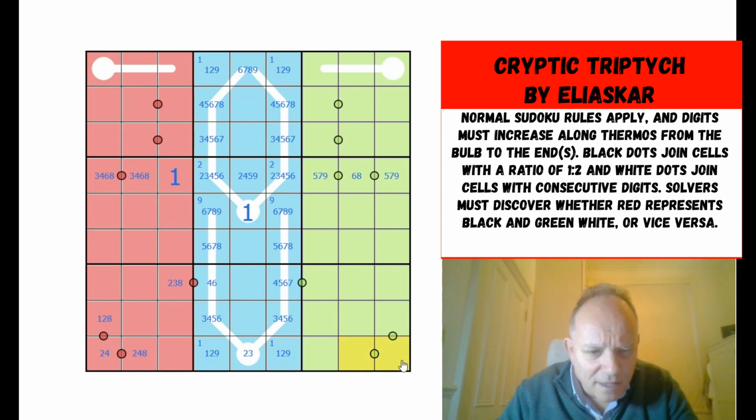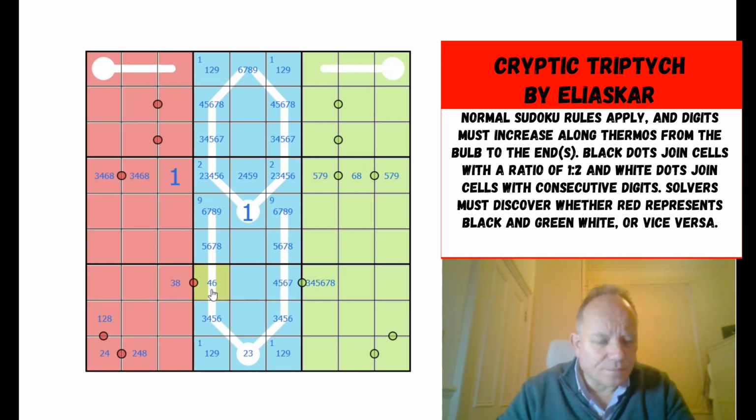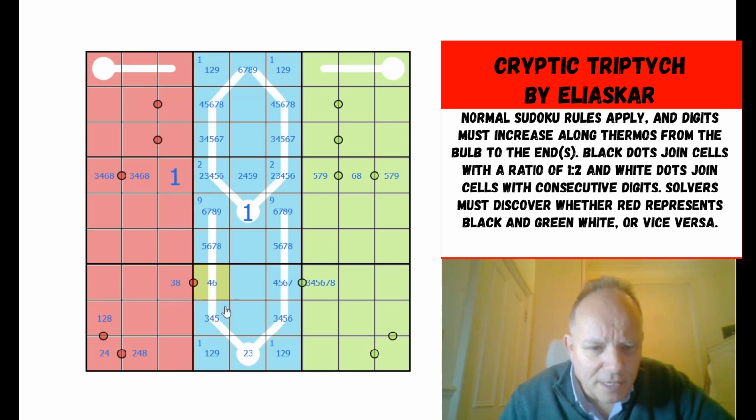What about over here? This is a run of 3 consecutive digits. Oh, hang on. This one is, well, it's consecutive to 4, 5, 6, or 7. That's not very helpful. This is either 1, 2, 4 or 2, 4, 8. So 2 is not here. That doesn't limit that enough. But we do know this can't be a 6 anymore on the thermo. Is that literally all we get from that? That's so irritating. I think that's true.